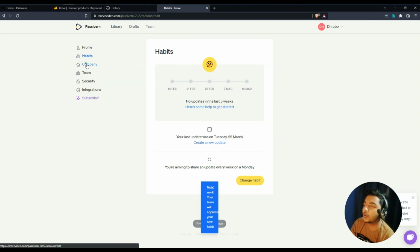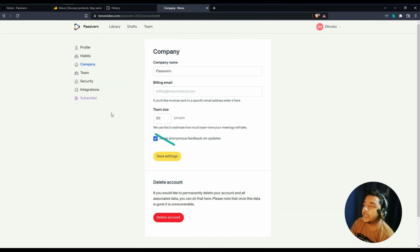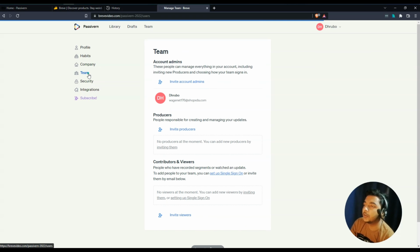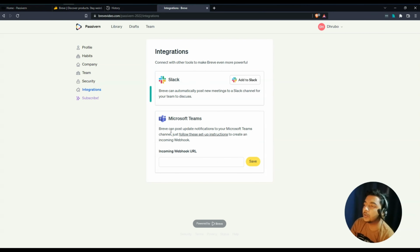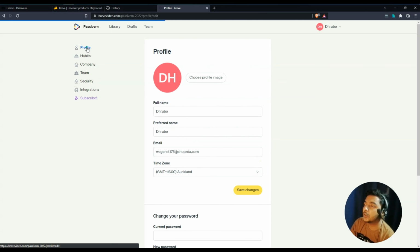After that, there are company details, so you can add your company details from here. You can add your team members from here, and there is a security option. So from here you can integrate your Google Workspace or Slack, or you can also integrate magic link. After that, there are integrations, so you can integrate your Slack or Microsoft Teams as of now. So these are the things, guys.